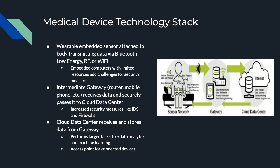To understand the vulnerabilities of a medical system, we have to understand the technology stack of a typical medical device first. Usually it starts out with a sensor network, which is attached to the patient's body. This will transmit the data it collects through a short range technology like Bluetooth Low Energy, radio frequency, or even Wi-Fi sometimes. Then a gateway, which typically takes the form of a mobile device with a mobile application running on it, or even a local router, would receive this data, maybe do some processing or filtering, and then send it on to the cloud data center, which will then store this data. Complex systems will often run machine learning on it to get those predictive analytics.